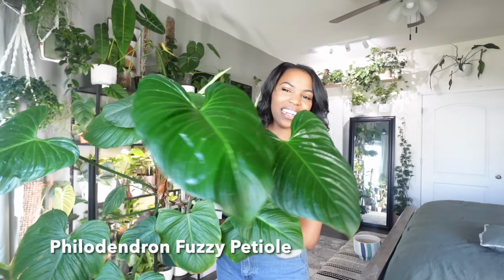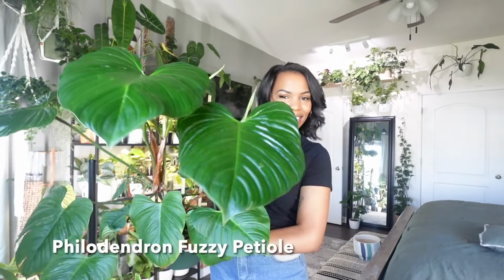Now let's look at some philodendrons. Figured I'd get some of the larger ones out the way now. This is my philodendron fuzzy petiole that I consider to be a classic amongst my collection.